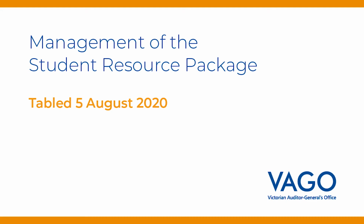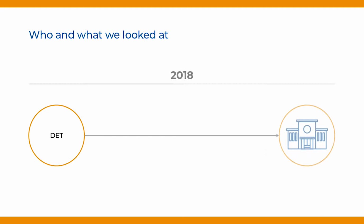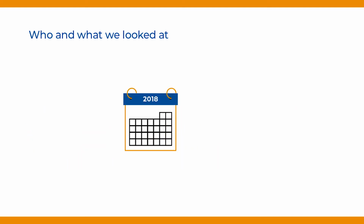This audit looked at whether the Department of Education and Training, or DET, allocates funding to Victorian government schools through its Student Resource Package, or SRP, fairly, consistently and transparently to support intended school outcomes. We looked at how DET allocated funds to government schools in 2018 through its SRP funding model, which distributed $6.46 billion through 52 funding lines. We looked at 2018 as this was the most recently completed year of SRP allocations when we conducted our audit.